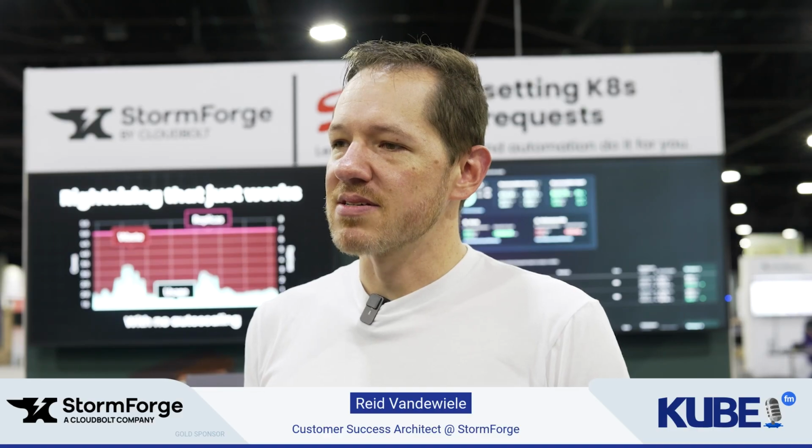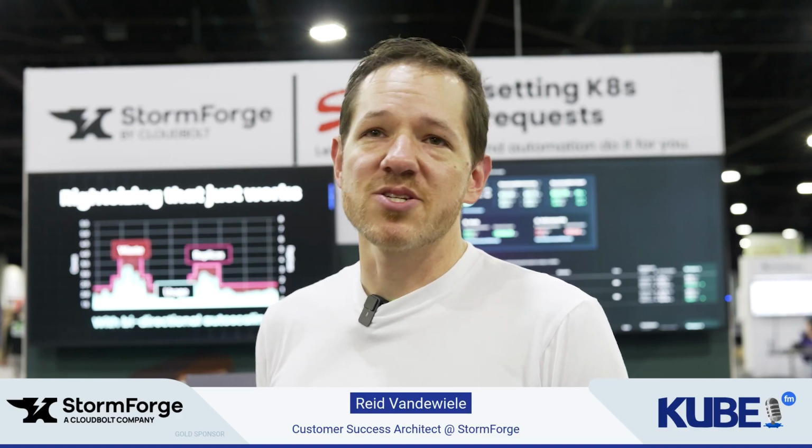I would say, advice for people looking at auto-scaling: there are 3 dimensions to it. There's cluster autoscaling, there's horizontal autoscaling, there's vertical autoscaling. Pay attention to all 3. There are great solutions out there, open source, especially for cluster autoscaling. Karpenter is pretty amazing. We've had a lot of people having great success with that.